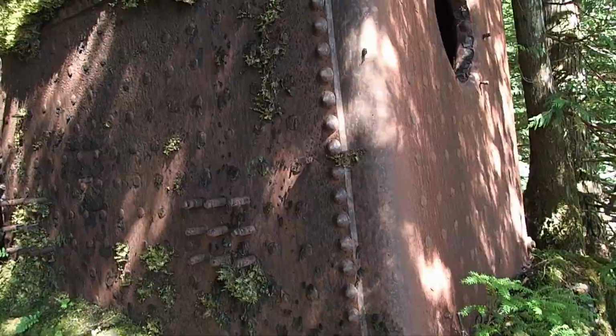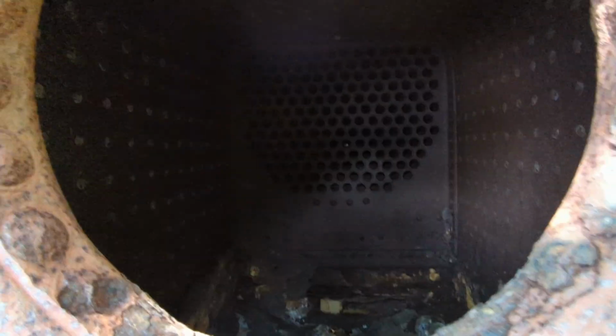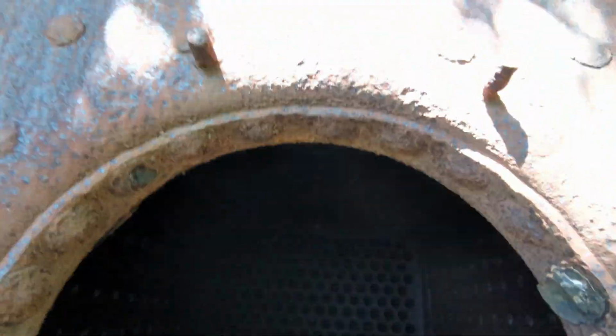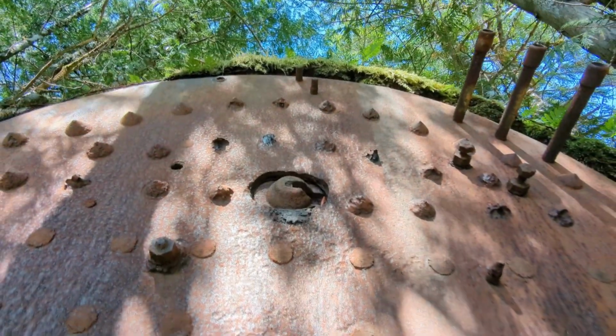But my kayak is just right down here on the beach. Let's see if I can peek up into here without falling off the mossy shelf here. Hopefully there's nothing in here. Wow, it doesn't even look like moss is growing in there. I'm zoomed out as far as I can. This is towering above me.